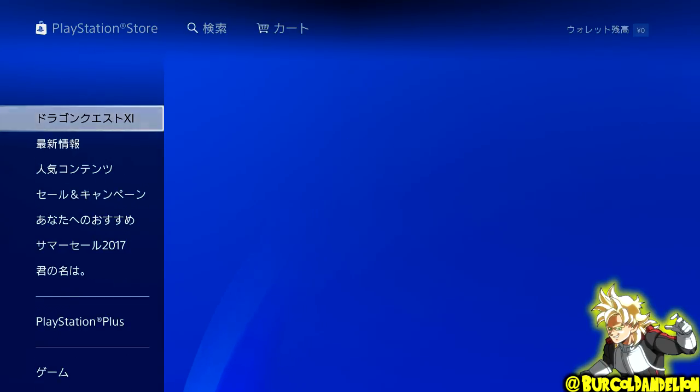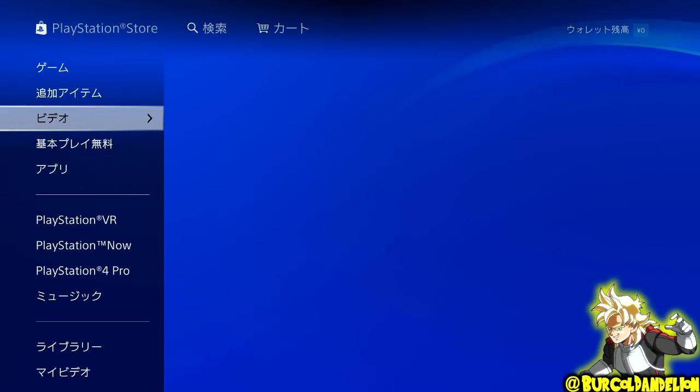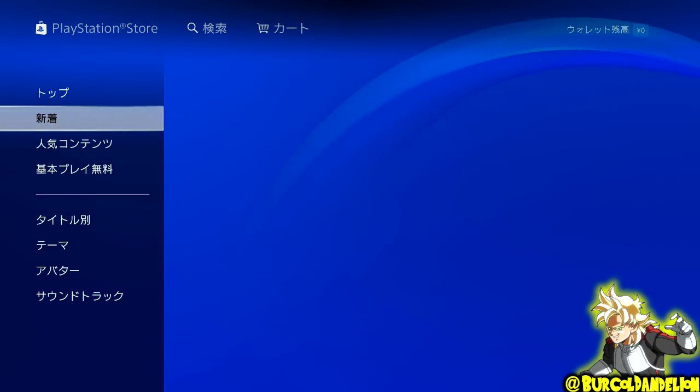You'll know what it is when you click on it, because it's got a number 12 and a picture of a gift voucher. Click on that, just type in the code, click on download, and there you go.